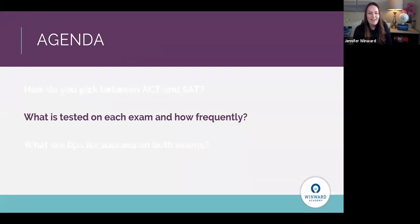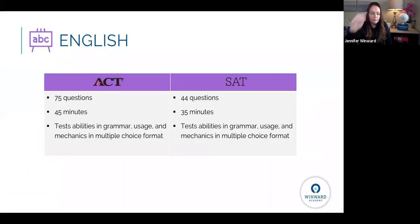Whew, okay, so next on the agenda is to take you through some pie charts that break down exactly what is tested on each test and how frequently. All right, so let's compare ACT and SAT when it comes to English. On the ACT the section is called English, on the SAT it's called Writing and Language. What these sections actually test you on is identical.